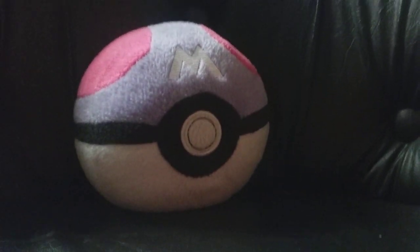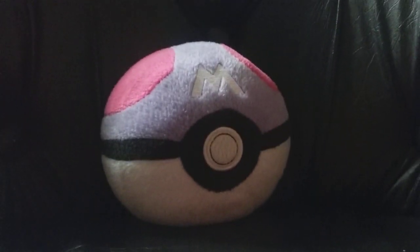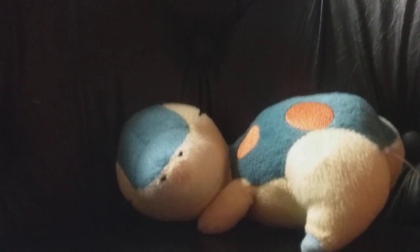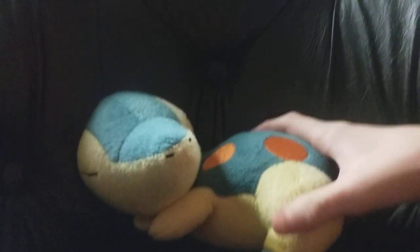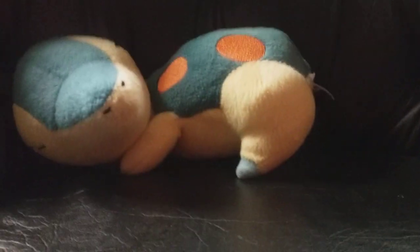We're going to move on to the other starters now, so let's go. The first starter that I have is Cyndaquil lying down. Sleepy Cyndaquil. He doesn't have his fire thing pop right out of his butt, but that is my Tomy Cyndaquil.